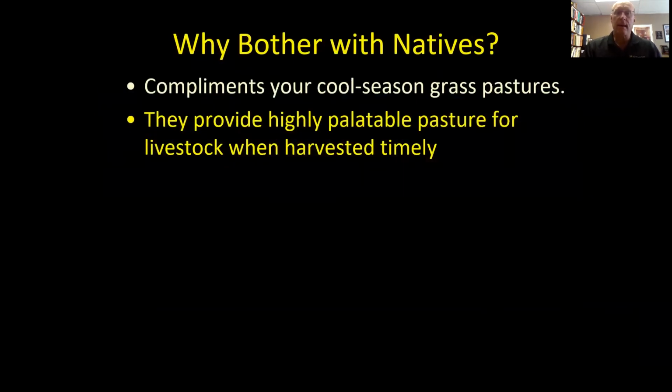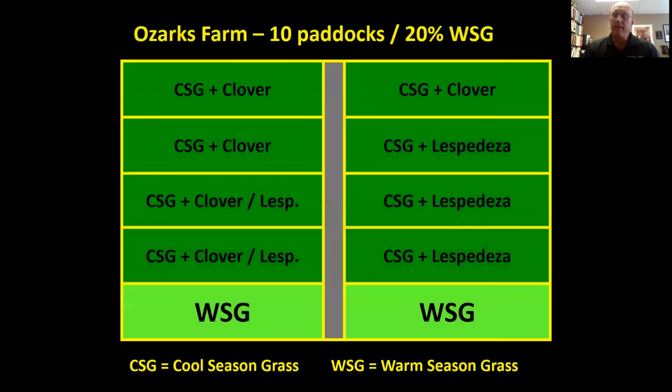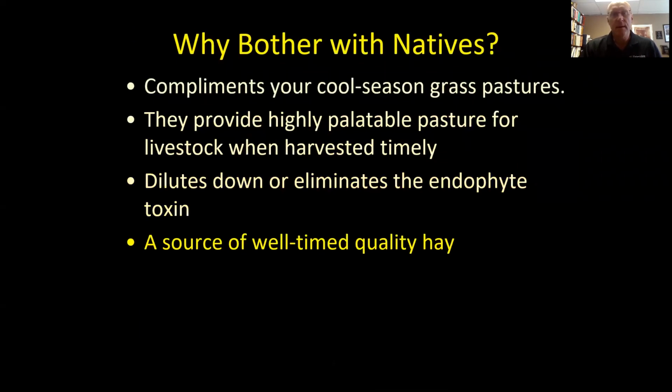Another reason, I think, is that they are very palatable, great pasture if harvested correctly and timely. I think they also dilute down or eliminate the endophyte toxin. We have a lot of endophyte issues in Missouri with all the fescue that we grow. If we can have somewhere around 20 or 25% of our farm in a warm season grass during the summer months, it gives us options. It gets those cattle off those pastures so that they can have a little bit of relief from it.